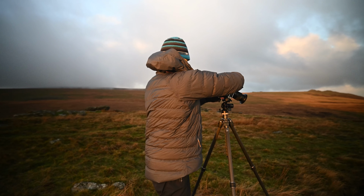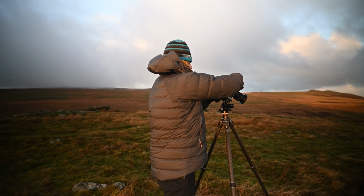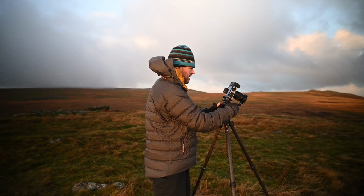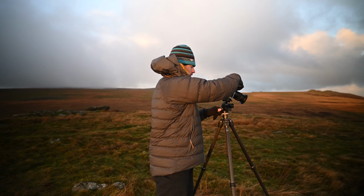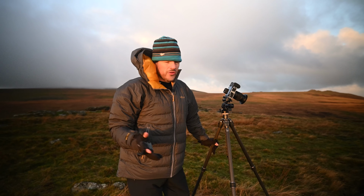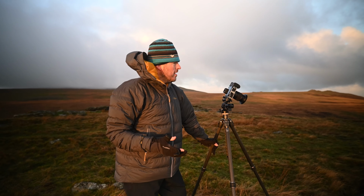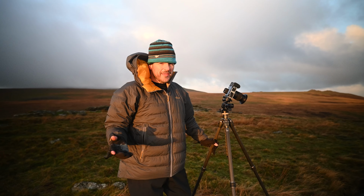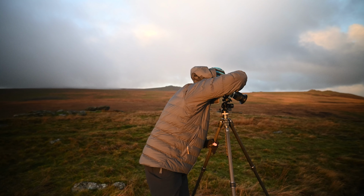I'm going to take a vertical shot, and just looking at the back of the camera I can see all the light coming through. It looks amazing, and like I say, I know it's a shot that I've taken before. That doesn't mean I can't take it again. The conditions are different this morning. Are they better? Well, we'll discuss that shortly.